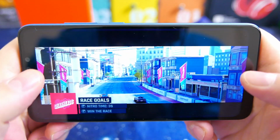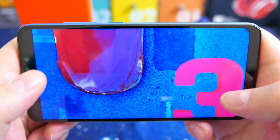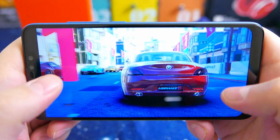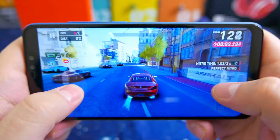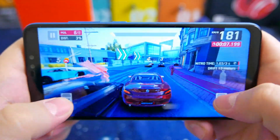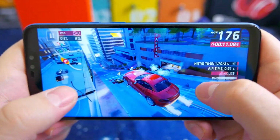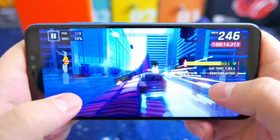This is the 3GB RAM version I'm running here, so this is not even the highest end model, but the game loads pretty fast. High quality graphics, really gorgeous racing game. This is almost close to console level quality racing. There's physics, the controls are now really fine. So this is an improved all round from Asphalt 8, and it is the best looking racing game on Android right now.